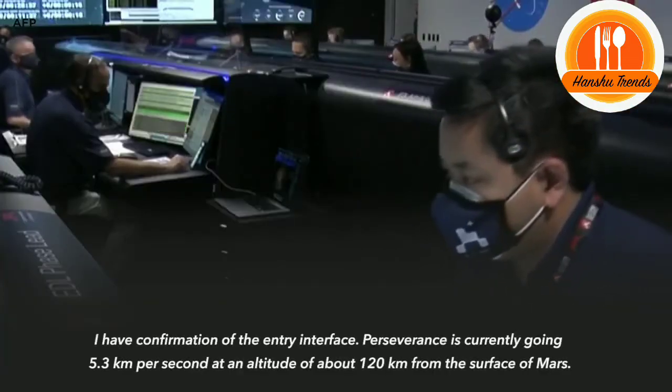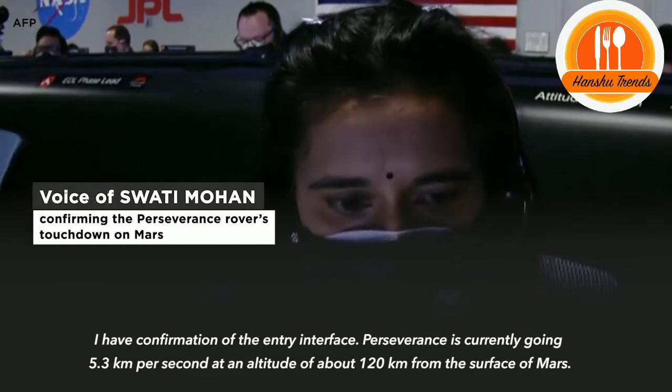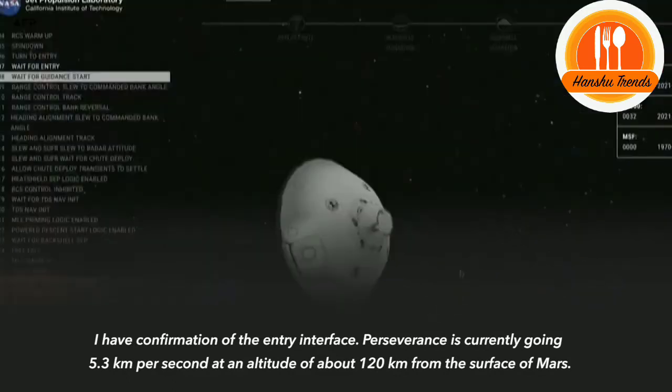Confirmation of entry interface. Perseverance is currently going 5.3 kilometers per second at an altitude of about 120 kilometers from the surface of Mars.